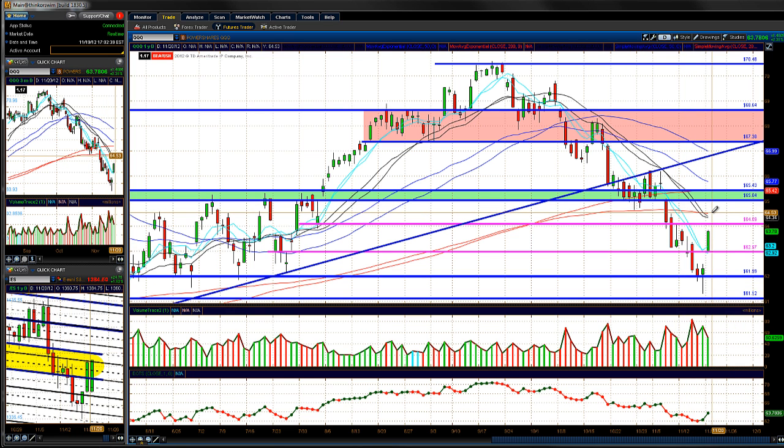So watch this area on the Qs, the 64.53 area should act as resistance, and then right above that we have 65. To the downside, you want to watch today's lows against this 62.96 area, and then we have the gap filled area from today's gap up, which would take us all the way back down towards 62.30.